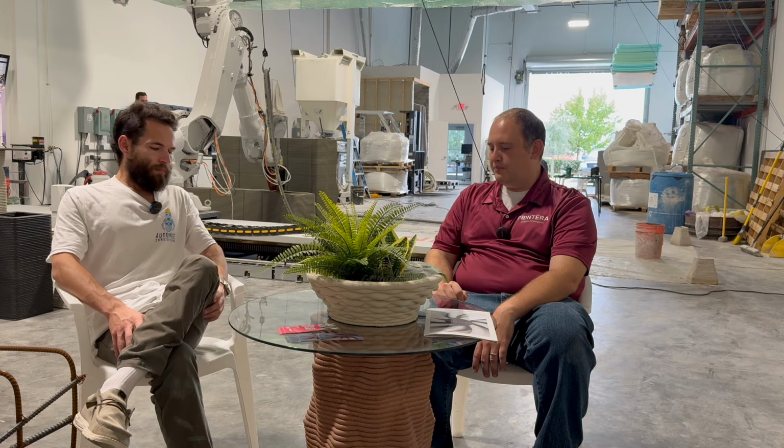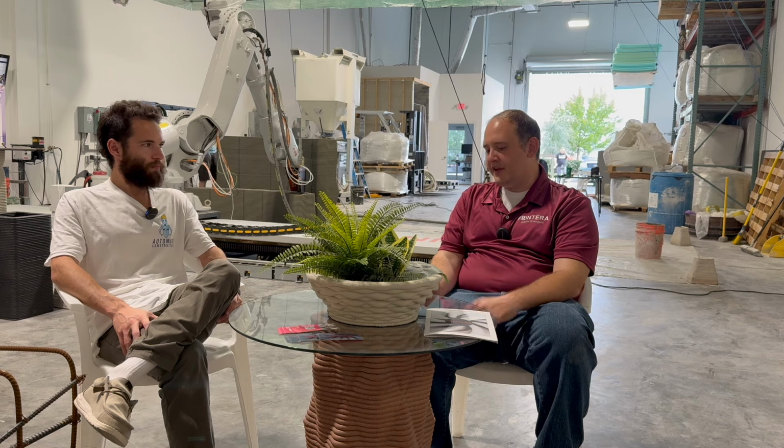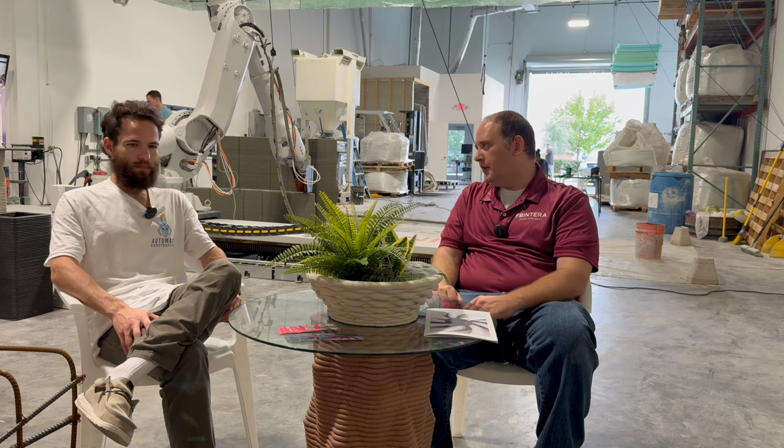We're also piloting direct pigment injection. We've got some pieces over there where we've done that. It's not reliable enough yet where I can offer it as a solution where I know every single time it's going to be what the customer wants, but we're investing in developing that.